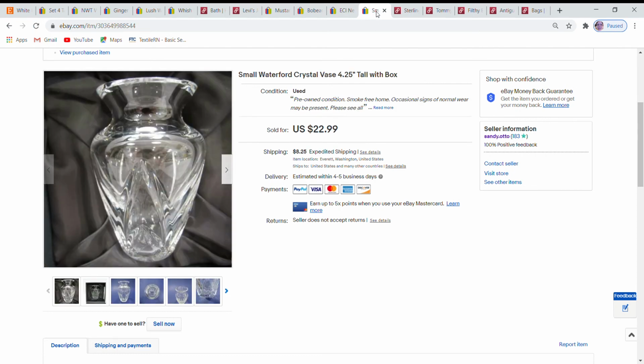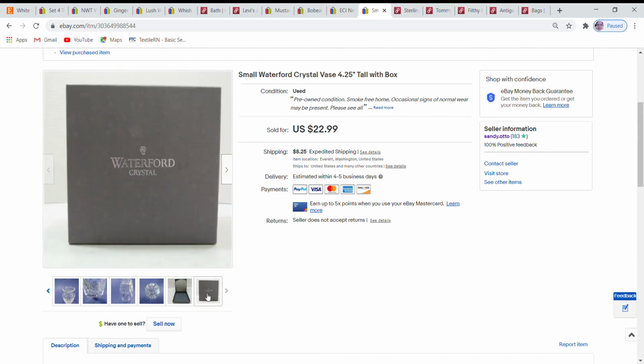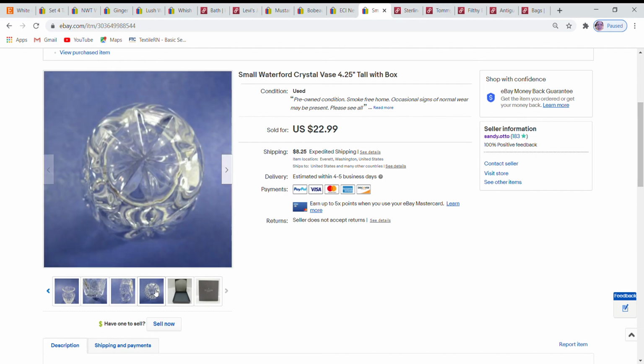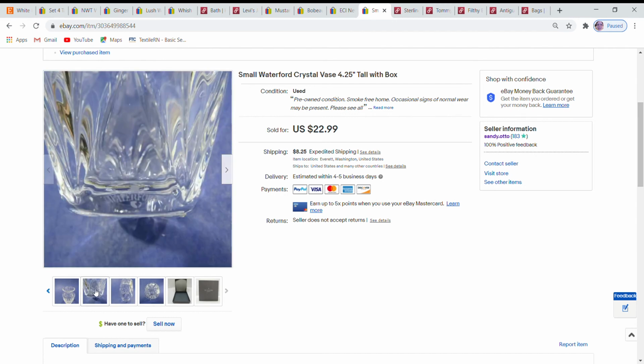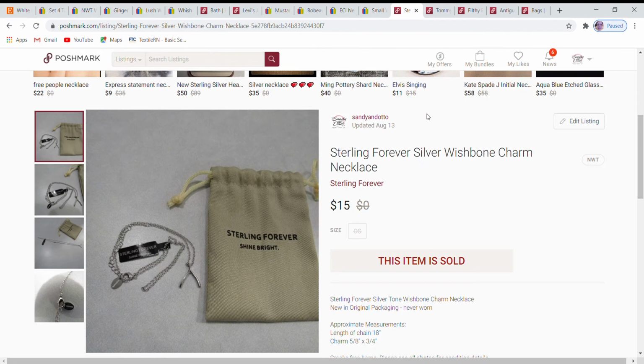And then my last eBay sale was this very small 4.25 inch tall vase that came in the original box. I'm going to say it probably had been used, but it was very clean. It was just nice that it came in the original box. There's a little Waterford mark on it. And I believe I did take a picture of the box itself. It's a very nice, very clean vase. And this one, I took an offer of $18 on it, and this one is the one that sold through the promoted listing. And now on to Poshmark, where I had 5 sales.